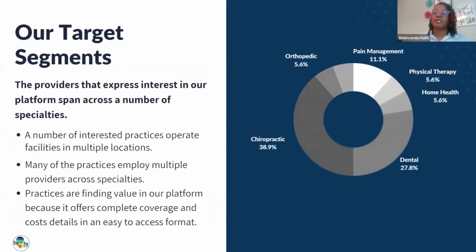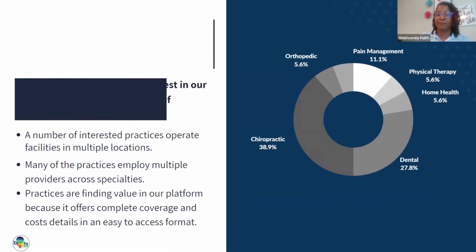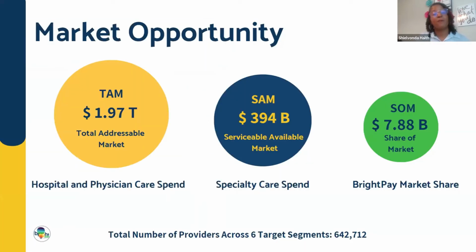We have determined that there are 6 major segments for which we're focusing on, which includes orthopedics, pain management, physical therapy, home health, chiropractics, and dental. We know that $1.97 trillion is spent in out-of-pocket expenses alone just from patients, and $394 billion of that is concentrated amongst these 6 target segments. And so that gives us about a $7.8 billion opportunity.